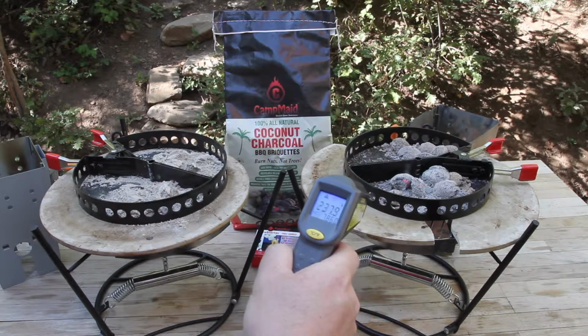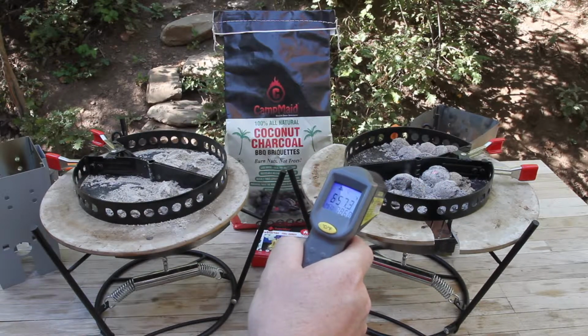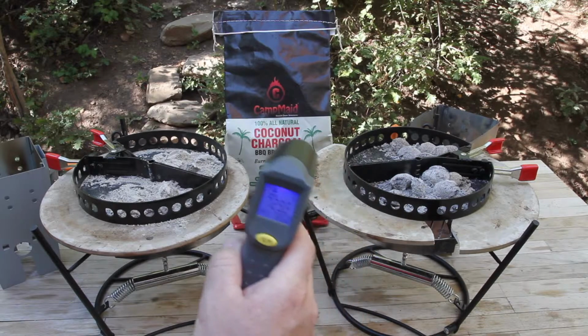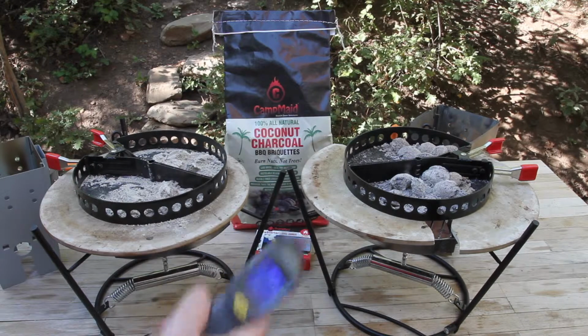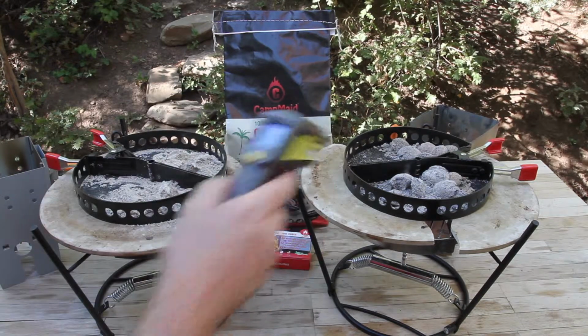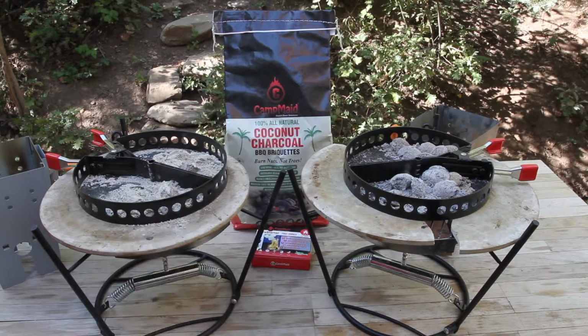Ranging from 400 to over 700 degrees. Literally 2.5 hours after lighting the Campmade coconut charcoal.